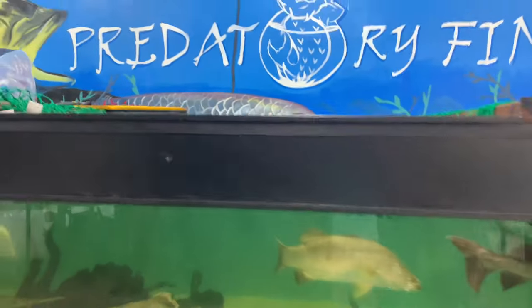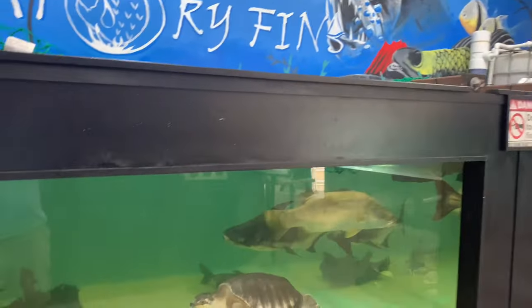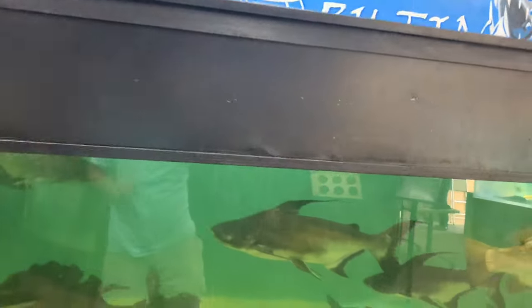All right, so we're back here at Predatory Fins. You've seen I'm down here in Florida doing my thing. And I want to show you some of these monster fish that Rodrigo has in his tank. This is a monster tank. It's got some huge fish down here.